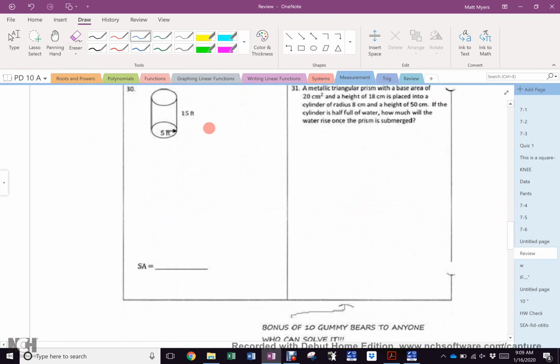This one, only wanted surface area, 2 pi r squared plus 2 pi r h, 2 pi times 25 plus 2 pi times 75. It's 150 and 50, 200 pi, or 614 blah, I don't care. Hopefully you wrote it as that.